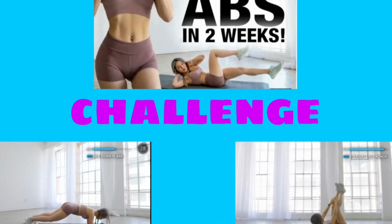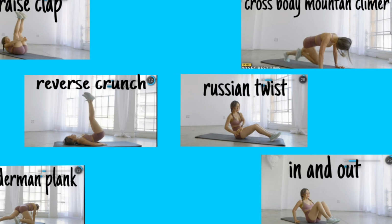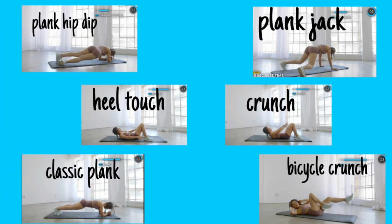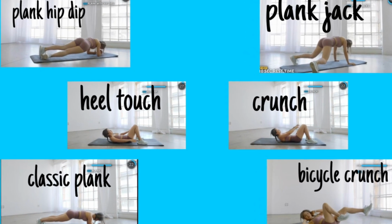And there you go, mga kamomshies. Ito na po ang Chloe Ab workout week 1. So, ayan po, meron siyang 14 different kinds of workout, 45 seconds each, 10 minutes a day. So, enjoy watching! So, wala nang intro-intro, mga kamomshies.